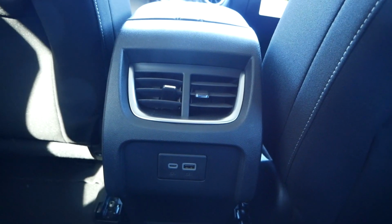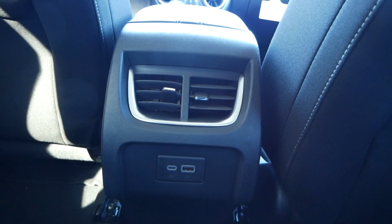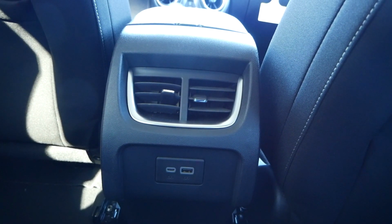Even though this is just a 2LT and these are cloth seats, everyone should be comfortable, which is great to see. Also back here, we'll have two center mounted air vents to go along with a USB-C and USB-A outlet. And then to round out the second row seating area, you do get a center armrest with two cup holders.